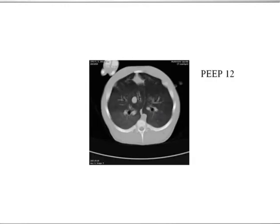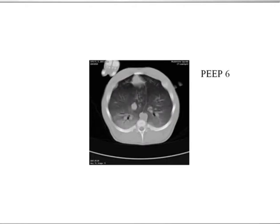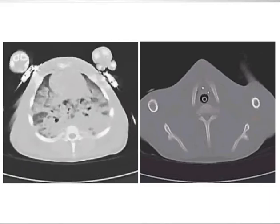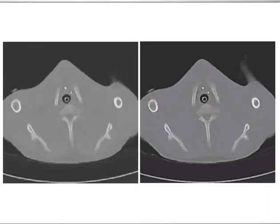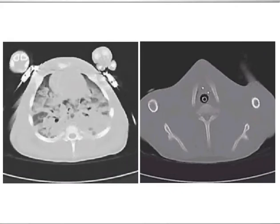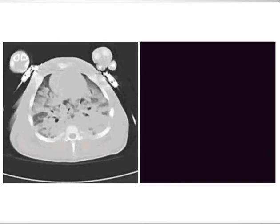Showing you how the PEEP titration looks, with more and more white lungs from this stage. And these are small videos. This is the sick collapsed lung. Going to the recruited lung. So there is the difference.